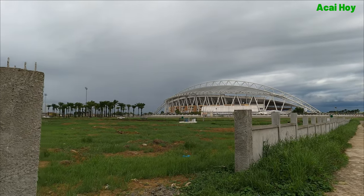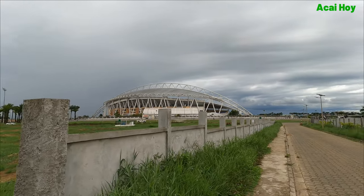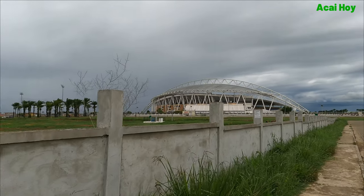So that's it, a football stadium. Can I call it a football stadium, or can I call it a football field? Am I even pronouncing it right? In French, they call it stade. Actually, it is called the Stade de Agonje. So it's the Stade de Agonje.